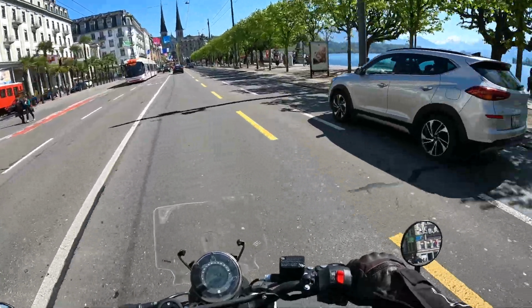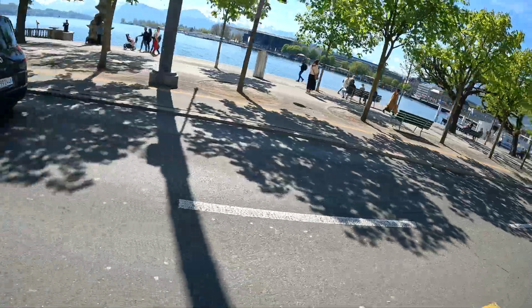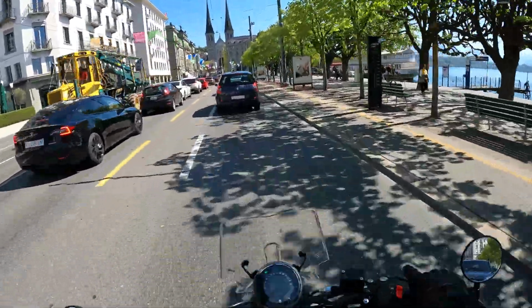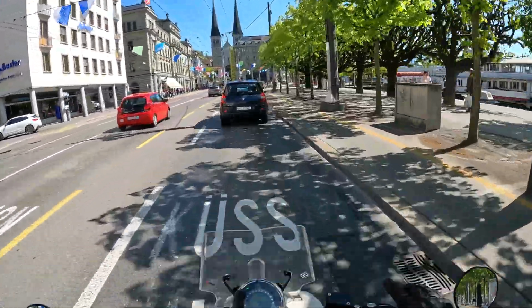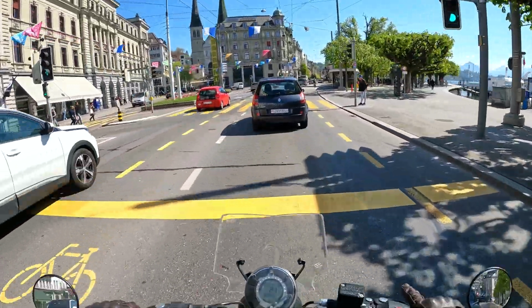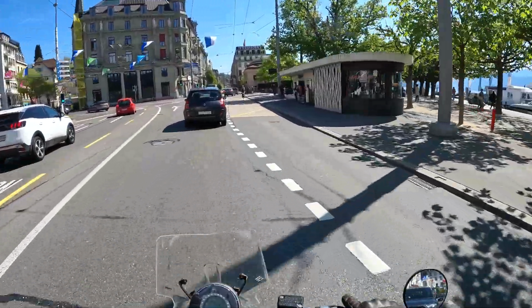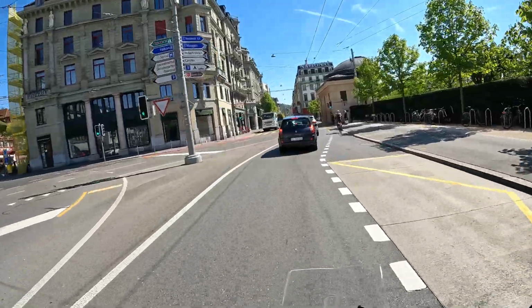So now we're gonna head over to our right. Continue with our Grand Tour of Switzerland. So, navigating throughout the city might be a bit confusing, but just follow the lake and there we have our waypoints again.